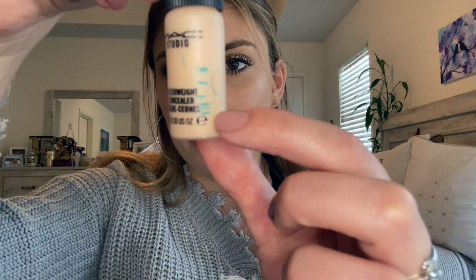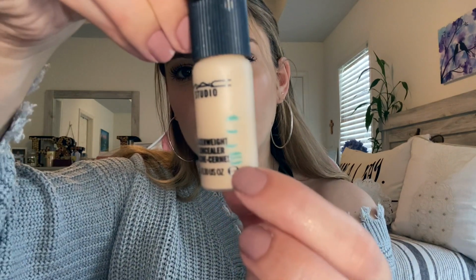This is really nice. Next, I have my concealer, my MAC Waterweight Concealer. I used it today, so it's still all over the sides, but I marked it. I have to shake it to use it because the water separates from the pigment. I marked it down here before I used it.